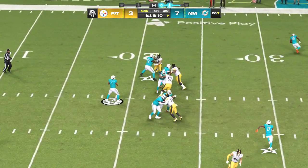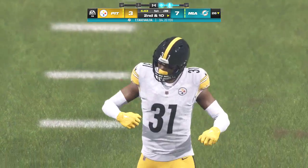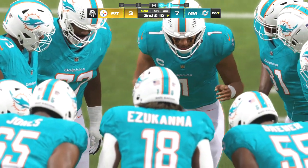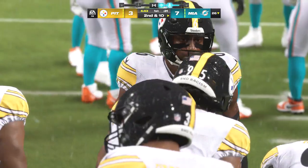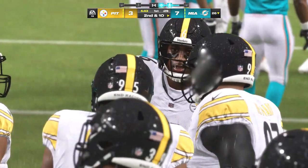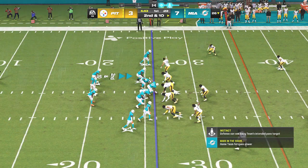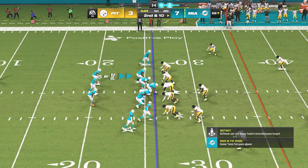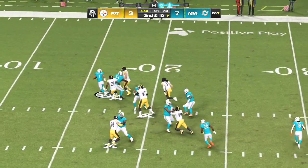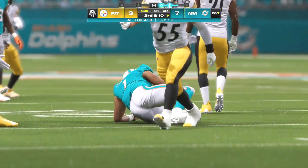Here's Tagovailoa on 1st and 10. Over the middle, and it's incomplete. Yes, sir. How about an attaboy there on 1st down? Got his hand in and knocked it away. The intended receiver there was Jonnu Smith. That'll bring up 2nd down. Tua sets up to pass it. The ball comes out on the hit, but they'll say it's incomplete.